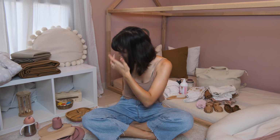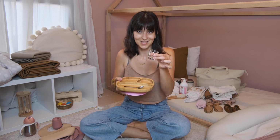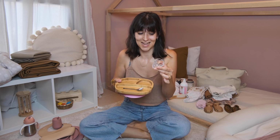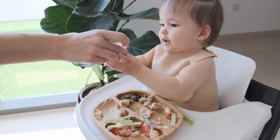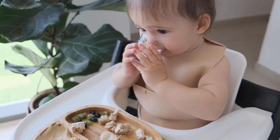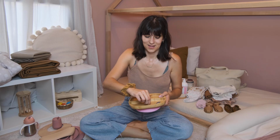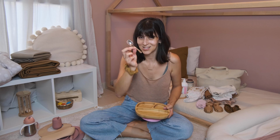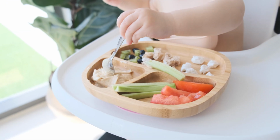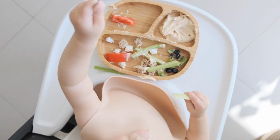And then as far as plates and cups and whatnot, let's start here. So this is what we started out with Freya. Little glass cup. And yes, she did start drinking out of this and she absolutely loved it. It was so cute to see her so excited about drinking her water out of her little cup. And then this was her spoon, just a little IKEA teaspoon. Again, these are both from IKEA. And again, simple things around the house actually do work.